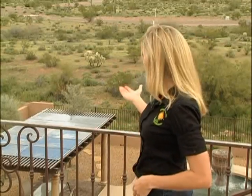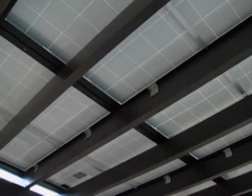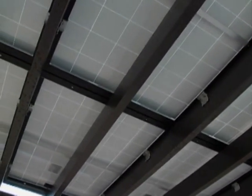We are very creative in the way that we do these installations, and we can install it just on a standard roof mount system, which is what you may see around town, or we come up with this Solaranda, just very unique different ways to install it, and we want to make sure that people understand there's different ways to utilize this technology.